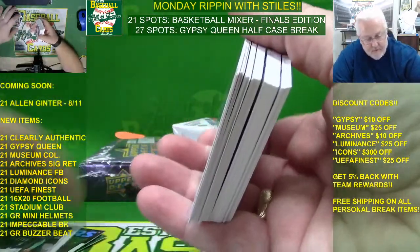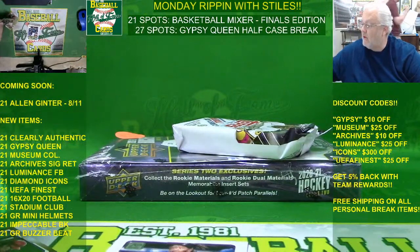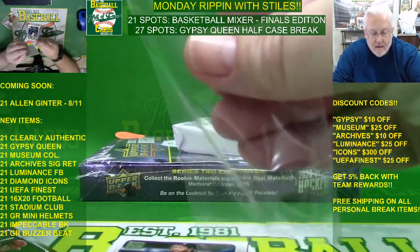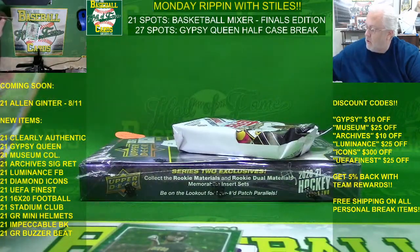Not even going to bother. So, let me... Yu Darvish, numbered to /499. A little Kurt Suzuki gold.